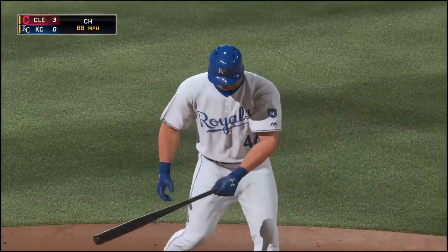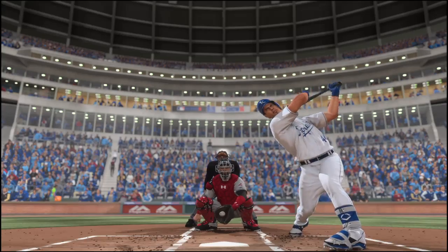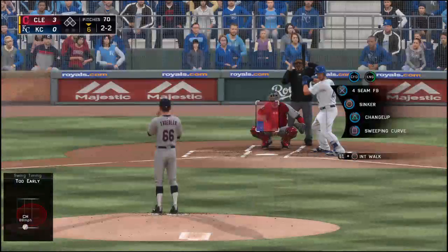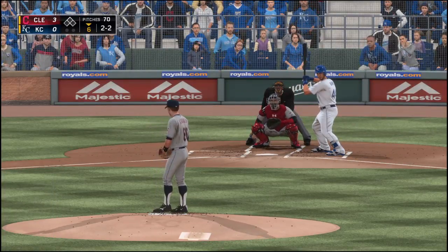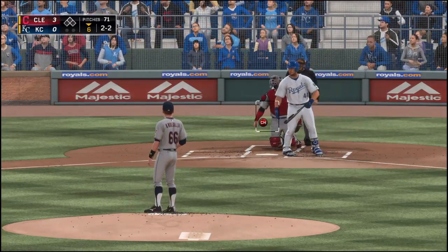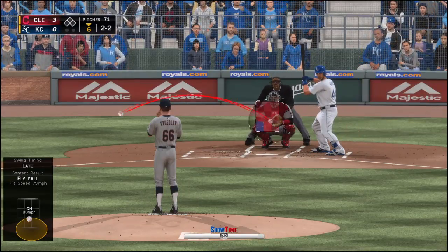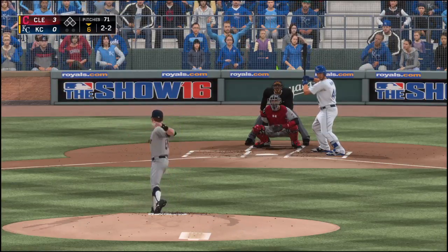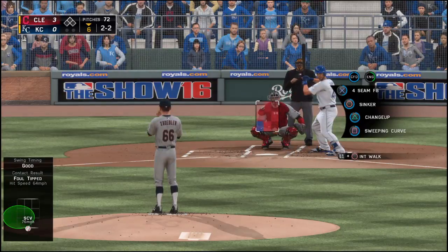Good spot for the change there, and that'll knot things up at 2-2. Well, I just don't think he was expecting that one, and it was the perfect time to just take a little off. Still 2-2. Looking for his 10th strikeout. Chop foul at the plate, and the count holds at 2-2.